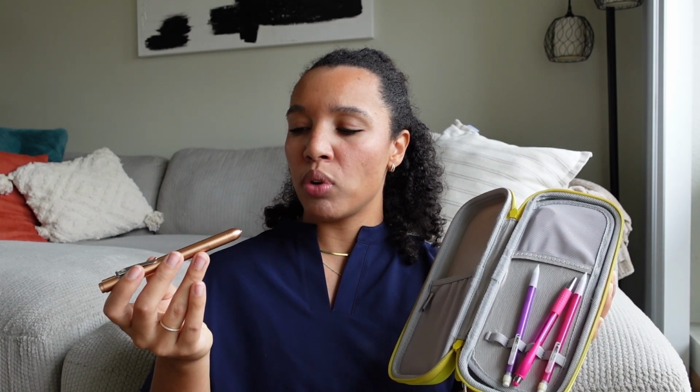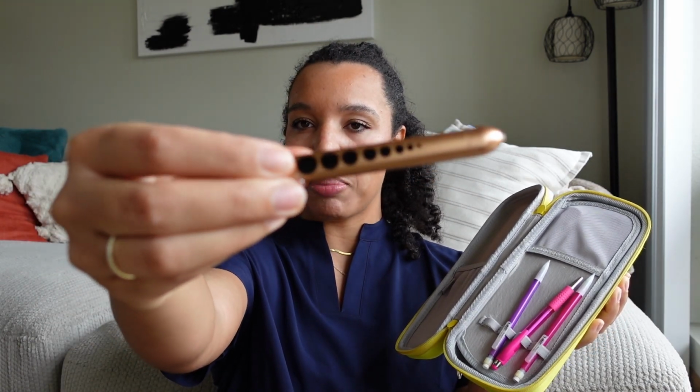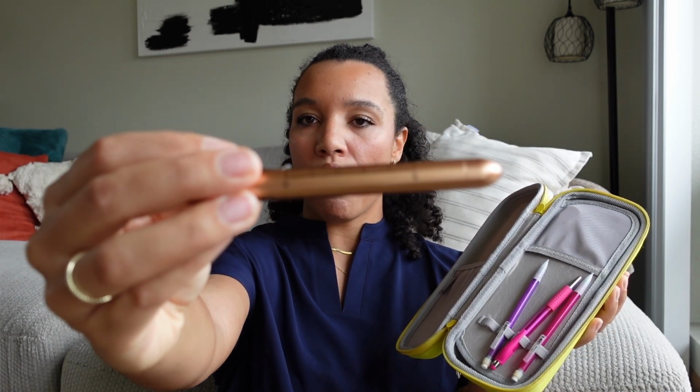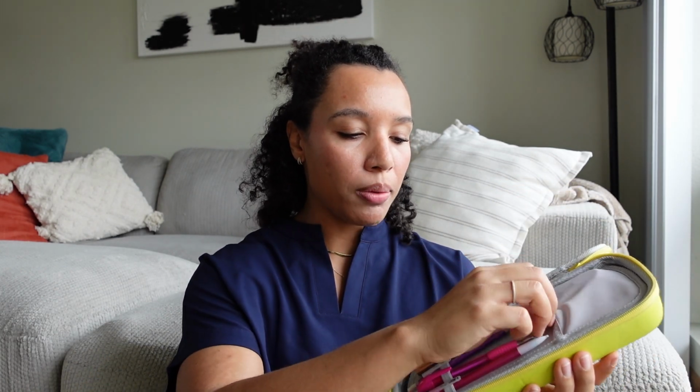But I asked one of our attending physicians if this was fine, and he said yeah. One of the things I do like is it has the pupil measurements as well as a little ruler for reference, which is really nice. Then I just have pens and pencils, nothing too special there. And then again, that is where my stethoscope goes.